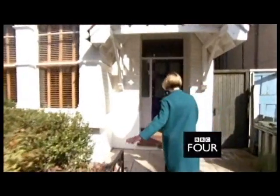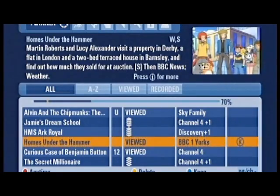Every single room in a modern house. They're a group of thieves.